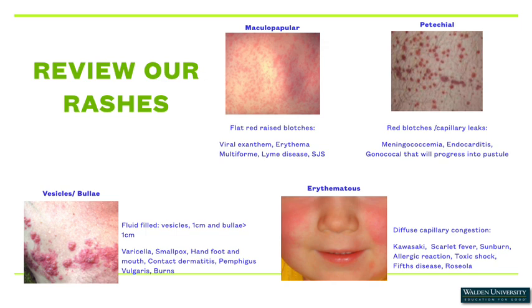An erythematous rash is usually diffuse capillary congestion, and that is usually our viral syndromes like Kawasaki, scarlet fever. Sunburn can do it too, allergic reactions, toxic shock, fifth disease, or roseola. So I think we go back to our first one and see if we can narrow it down as a maculopapular rash.